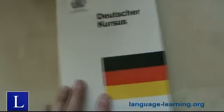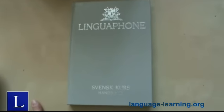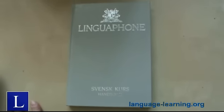And that's the German for the 1970s. Then they rehashed them again in, I think, the mid to late 80s and 90s into these grey ones. This is a Swedish course.